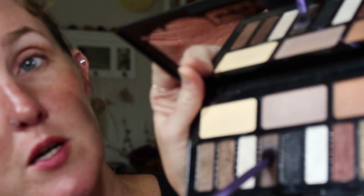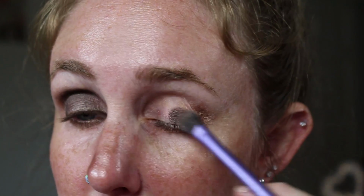Now for Cinder, this is a new brush, my Real Techniques one. The fallout on this one is unreal as well. Like crazy. I would have to go in with some Bioderma and my rag and swipe that away. Okay, this is Dark Roast in my LORAC Mega Pro 3 palette. And I know that this one has a lot of fallout too.